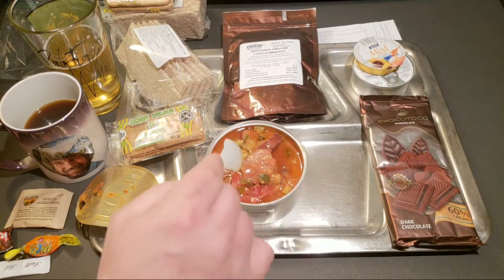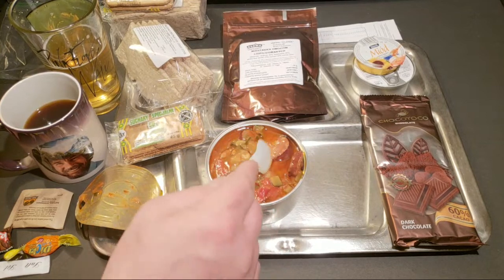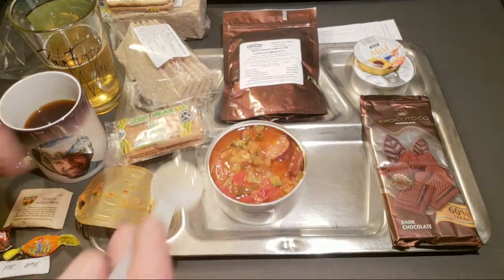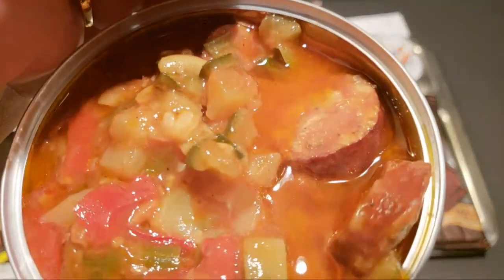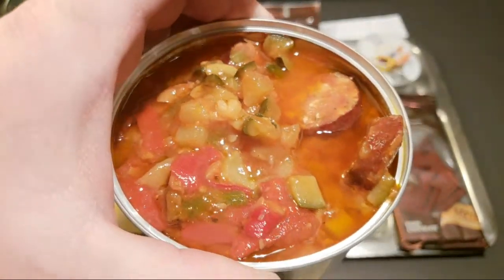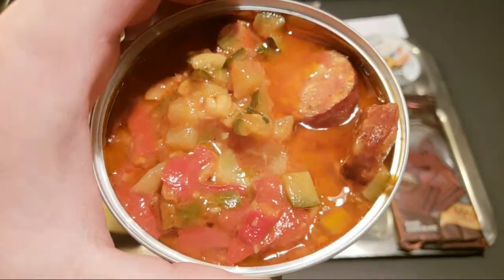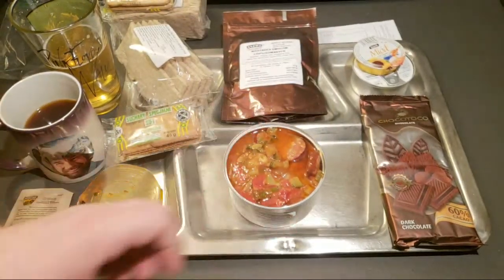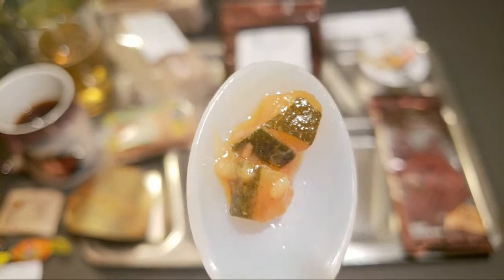So there's some really nice chunks of, similar to, I would say, a kielbasa sausage. But let me tell y'all, this thing is full of oil. Look at the oil on that. I'd almost not mind going in there and draining that oil off of that. That looks like some kind of, I don't know what that is, like squash or something?